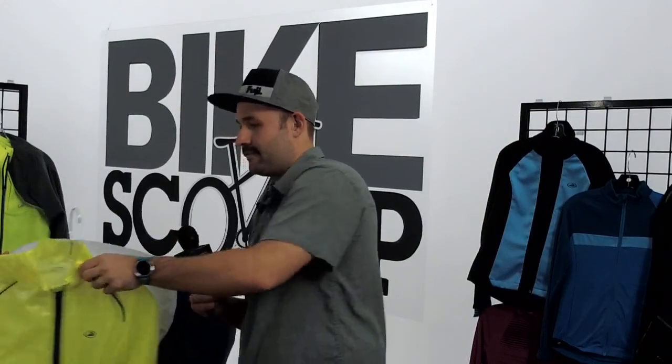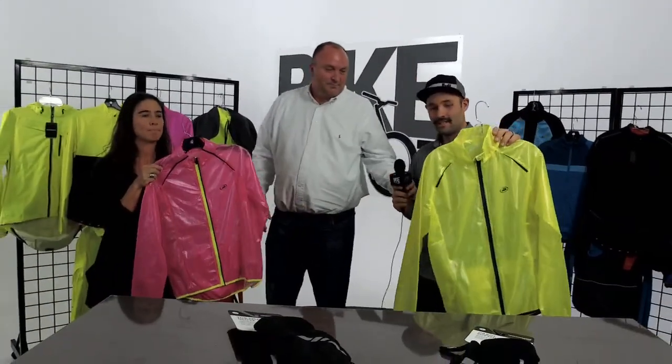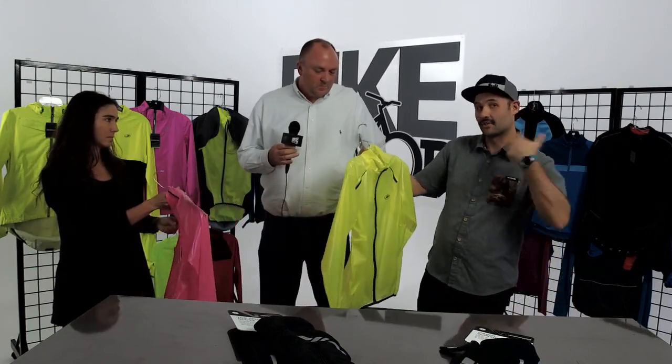Lastly, we have the men's and women's Doer jackets. This is just a packable shell. It's nice and lightweight, and packs into the pocket back here. Great piece if you run into a rainstorm that pops up, or the wind picks up and you just need that extra layer to throw over.